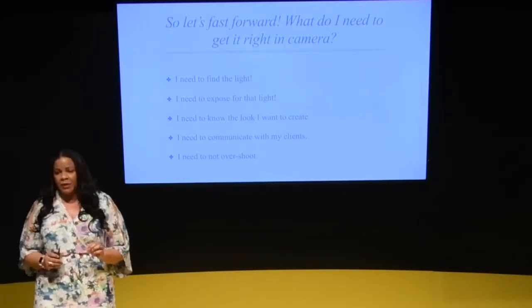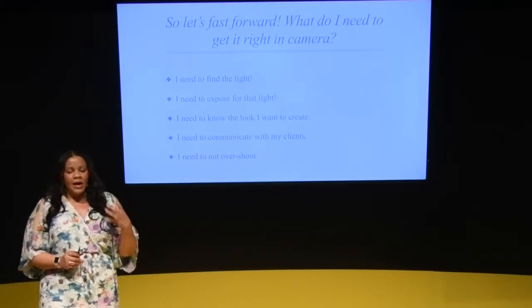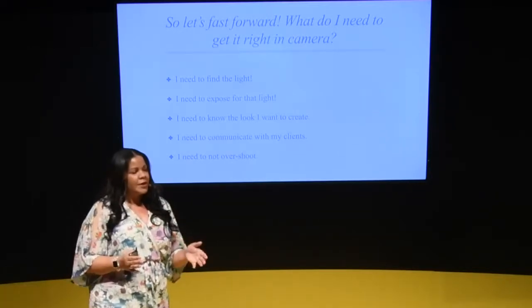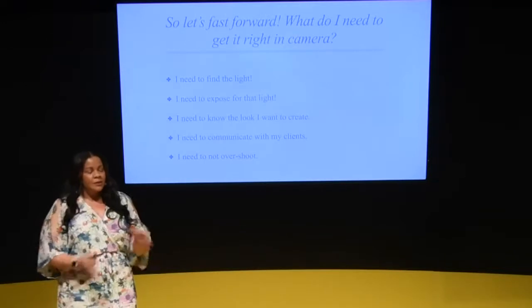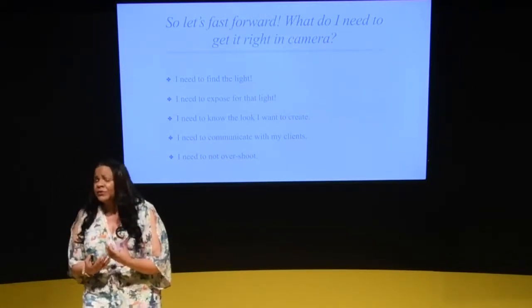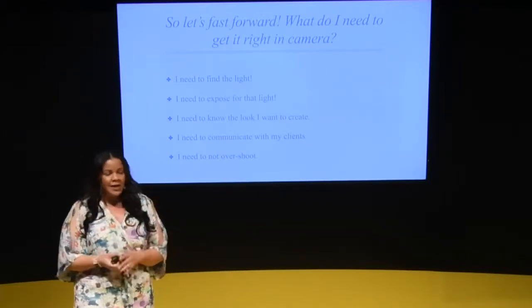If you get things right in camera, you will get that, not courage, but you will feel confident that when your couple says to you, oh, can I see the back of your camera? And you're like, oh, no, man, I got to go home and edit that. Then I'll post a teaser. No, you want to show them. Look at your picture. Look how beautiful you look. Look how awesome this is. And I mean, I make my brides cry sometimes.